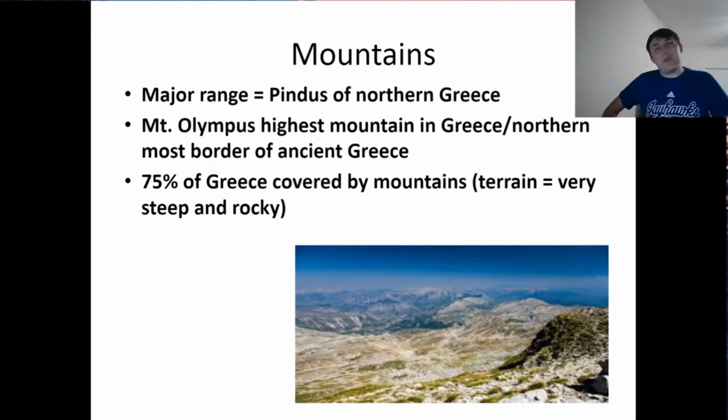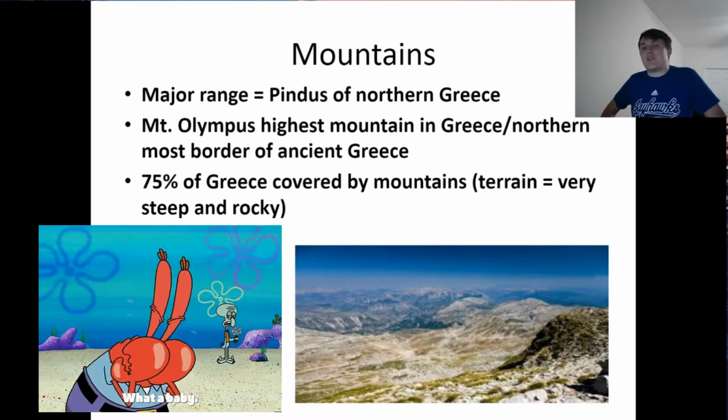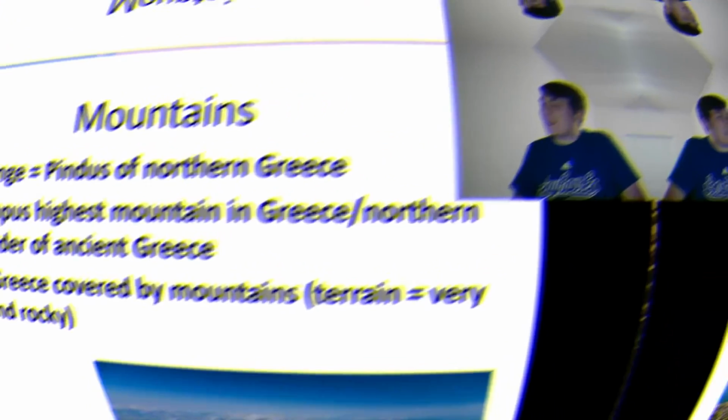Mr. Krabs would not be a happy little camper because he wouldn't be making a lot of money there. It'd be a little tough. You'd have to travel through the mountains and all that kind of stuff, so it could restrict some trade and making some money.